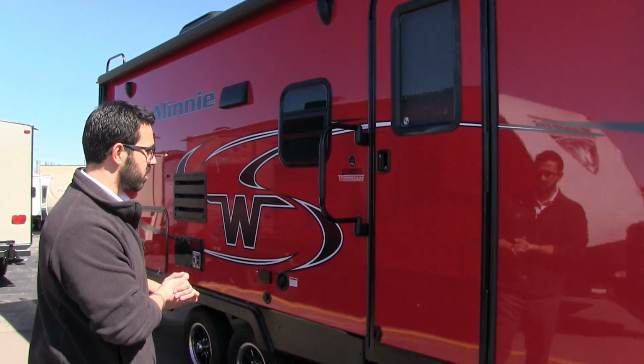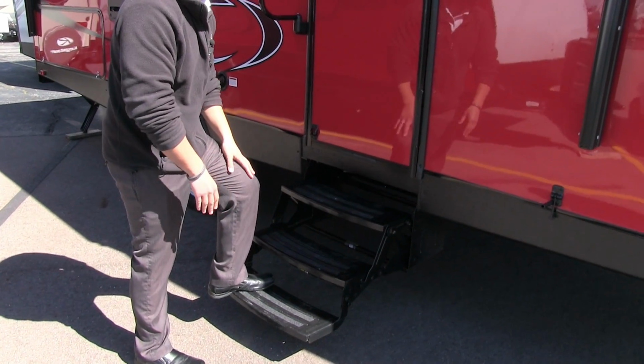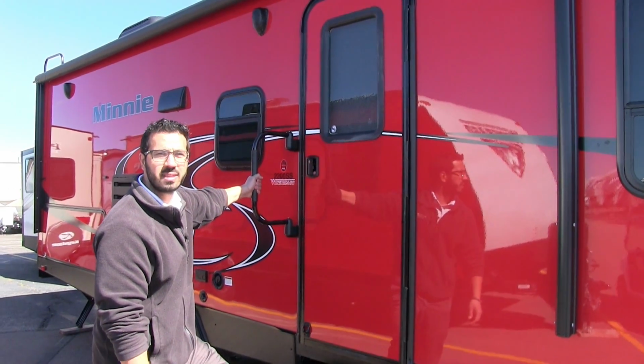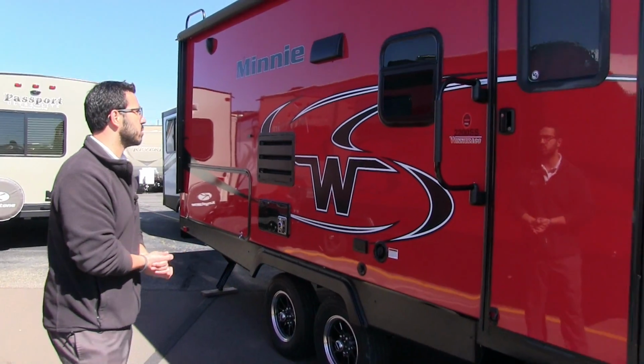Getting into the 2200 is very easy as well. You'll see they have 3 steps on here. The first one being nice and low, so it's easy, it doesn't hurt your knees. Then you also have the foldable easy grab handle right here, again, to help you enter or exit the coach.